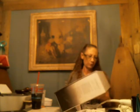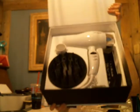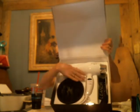But it's okay, it worked out, because there were actually two of those hair dryers. So I've already repaired this one and I've gotten it back in the box, and the booklet was in the box with it. You can see right here, the booklet was in there. So this one has already been repaired. It's in the box, and there's nothing wrong with the box.